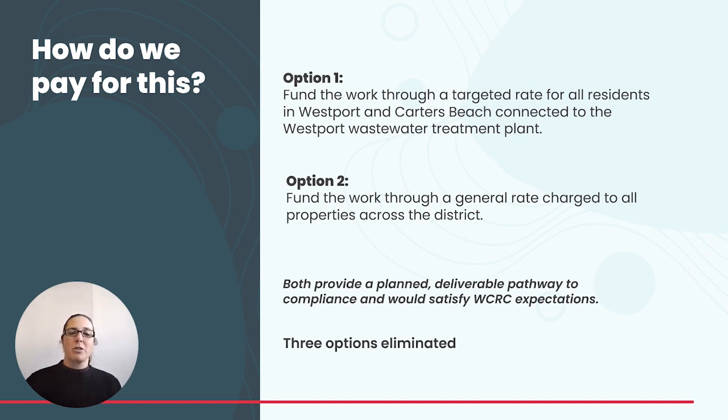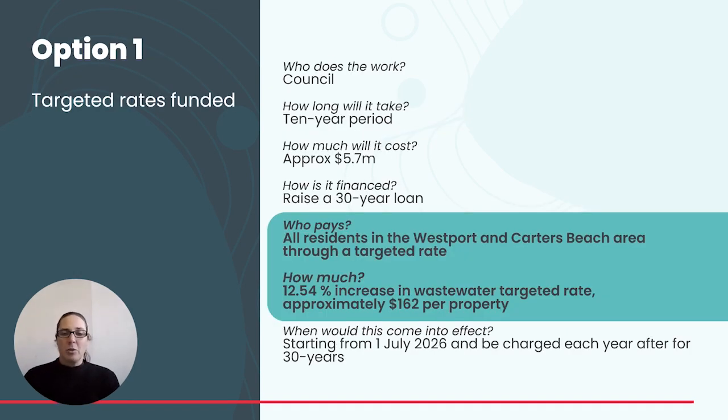Council is therefore proposing 2 options, both meaning that council will do the work. The difference is in how council funds this work. Option 1 is to fund the work through a targeted rate for all residents in the Westport and Carters Beach area connected to the Westport Wastewater Treatment Plant. The second option is council doing the work and funding through a general rate charged to all properties across the district. So what are the differences between the 2 options?